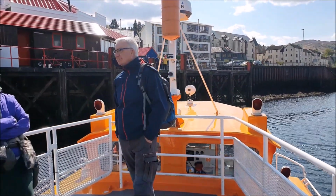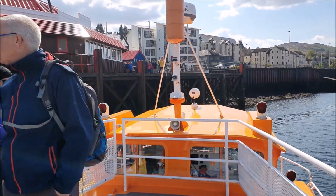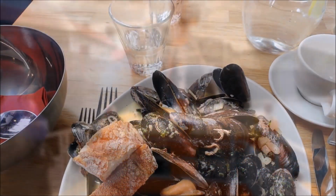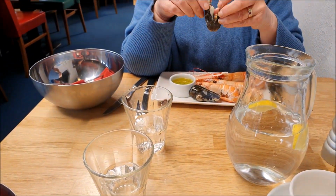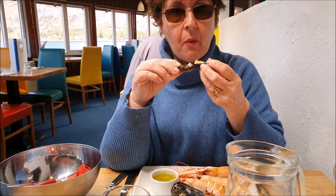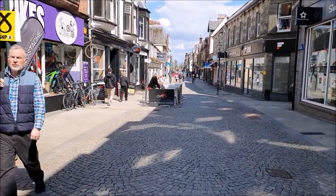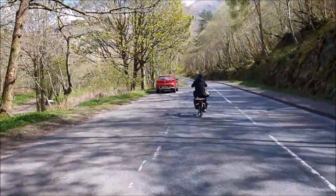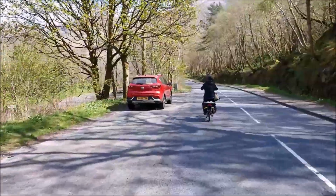Soon, though, it was time to return to Fort William, and Nikki and I decided to have lunch at the fish restaurant on the little pier that the boat docked up to. And then it was back on the bikes and a short ride back up to the Glen Nevis campsite.